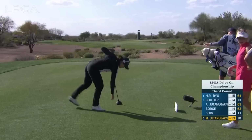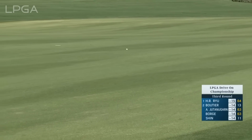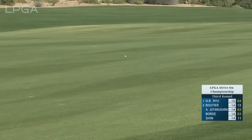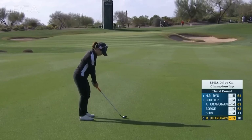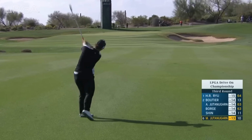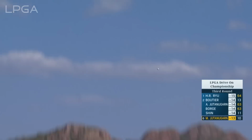I would say, yeah, the last 3 approach shots she probably wasn't super happy with, but at least in good position off the tee. We'll see what the second has in store for her. They have into this green. Sides of the green are protected by bunkers. The front is closely mown and very steep.